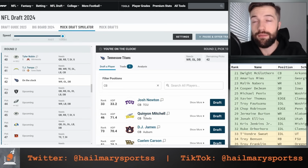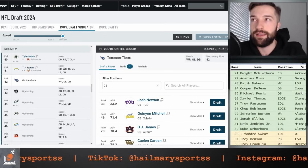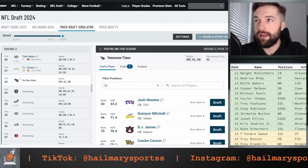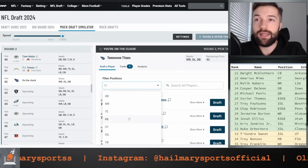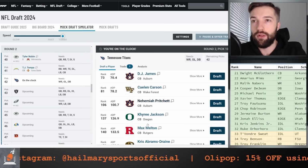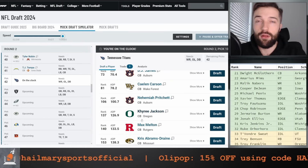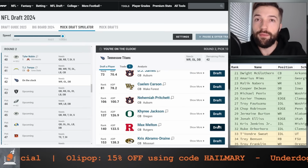And you also got Quinion Mitchell, apart from Dwight McLaughlin, but I don't think Dwight is going to be picked as highly as TJ Tampa. But looking at the Tennessee Titans, I think it comes down to AD Mitchell and Josh Newton here. Actually, Dwight McLaughlin too. I really love Dwight McLaughlin. He is a stud. I'm going to go Dwight McLaughlin for y'all.